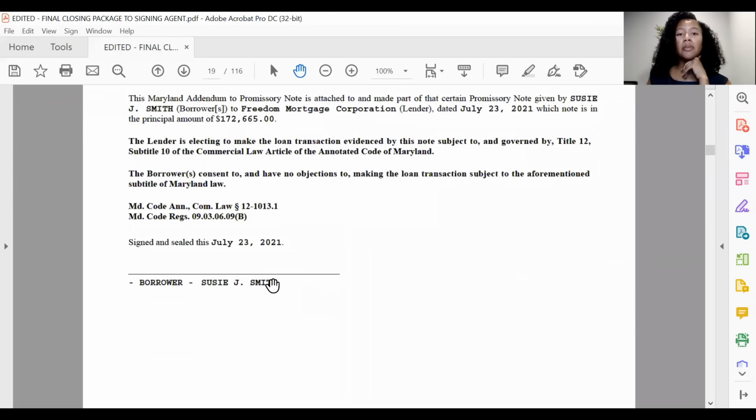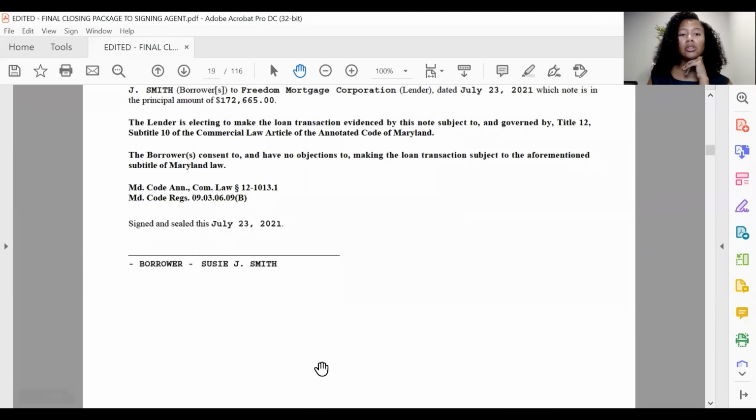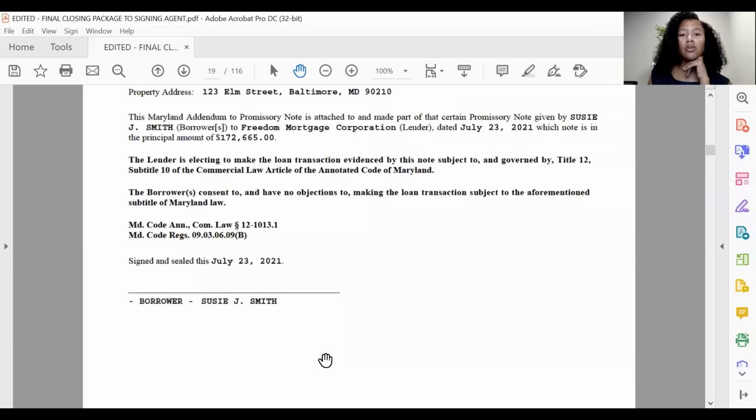This here is a Maryland document. It reiterates that Susie is responsible for the loan.